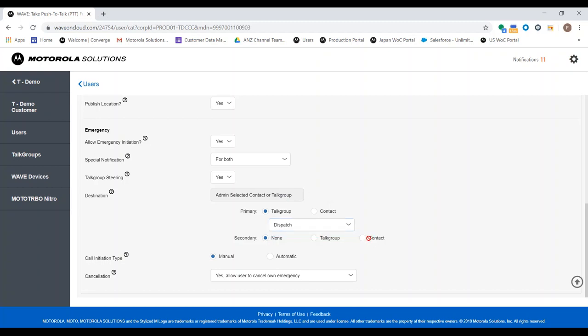So at the moment, the way it's set up is when someone declares an emergency, it automatically goes to the dispatch talk group, because that's all it's set up to handle it. We've also got the ability for call initiation type. At the moment, it's set as manual. That means someone declares an emergency, they still have to hold the PTT button to communicate. We can set it as automatic for what's effectively ambient listening.